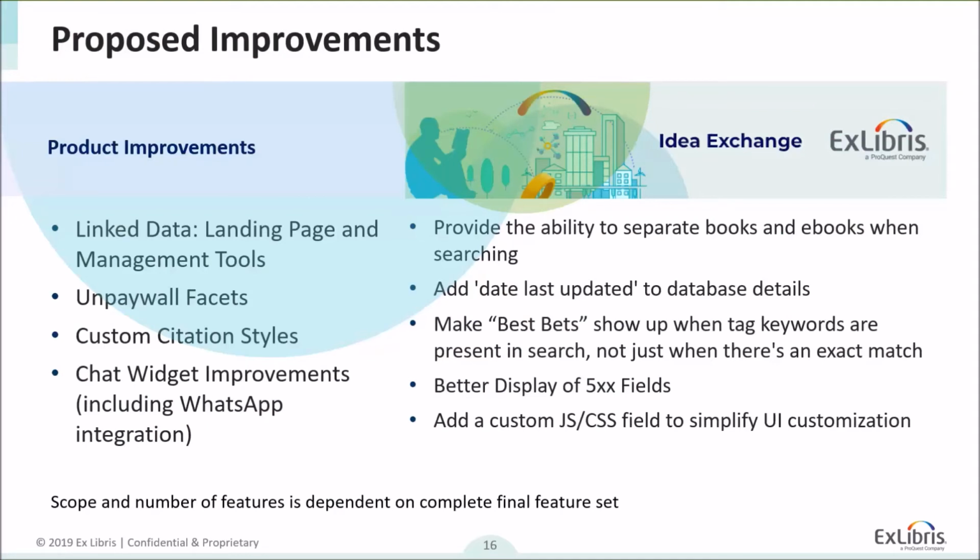We're also looking at adding custom citation styles to Summon and doing some chat widget improvements, including WhatsApp integration. From the Idea Exchange, the top ideas that we're going to address in the 2020 roadmap will be the ability to separate books and ebooks when searching, taking a look at the back end and adding date last updated to database details, making best bets work a little bit more with tags and show up when they're in a larger set of keywords and not just an exact match. Better display of 5xx fields, and then adding a custom JavaScript or CSS field to simplify customization of the user interface.